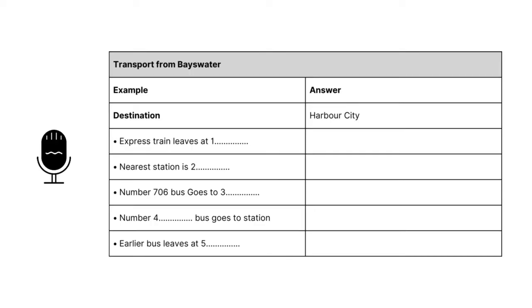The man wants to go to Harbour City, so Harbour City has been written in the space. Now we shall begin. You should answer the questions as you listen, because you will not hear the recording a second time. Listen carefully and answer questions 1 to 5.